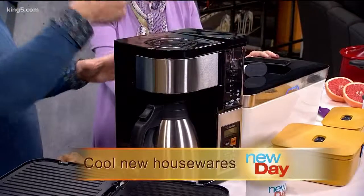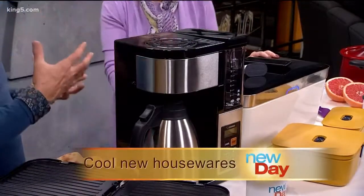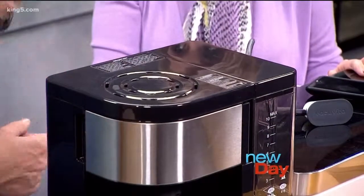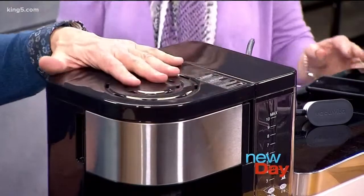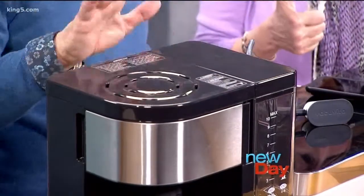So you know how pour over coffee is really big right now, right? Because you get the optimal taste out of it. So this has a pre-program that puts hot water over the coffee grounds and then lets it sit for a while. So it mimics pour over. Wow, it does everything but bring it to you. Yes, 200 degrees, optimal brewing temperature. Awesome.